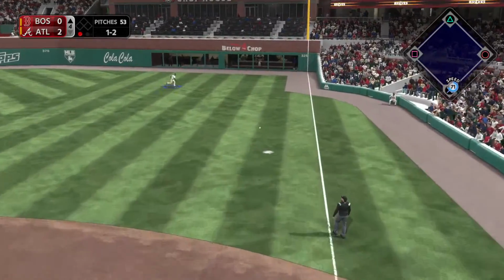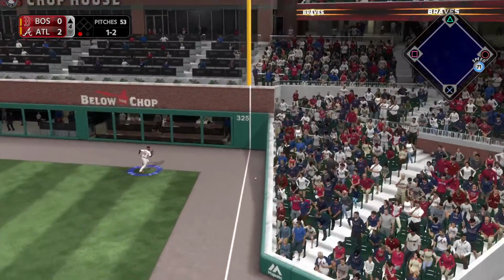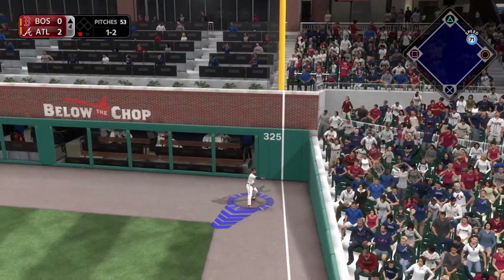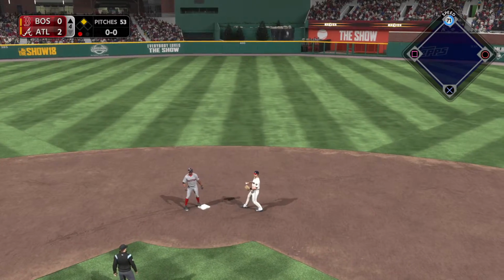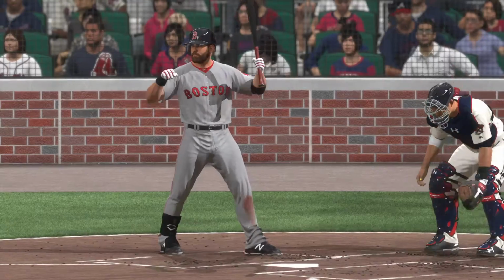Hit hard toward the right side, and that's into the outfield for a one-out base hit. And he had two on his mind, and that's what he'll get as he's in at second base with a one-out double. Well, there we are.